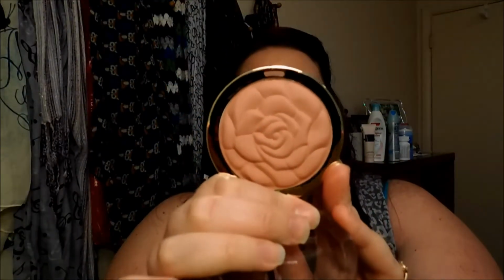But again, I cannot stress enough, this packaging is stunning. I am not even joking. If they made a 12 inch one that you could hang, like a fake one, it wasn't really makeup, I would hang it on my wall. Because it's so pretty. Just the color, everything. I'm in love with this. Okay, I'll leave it be.